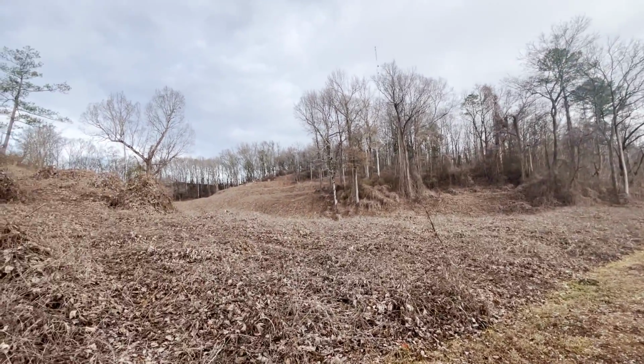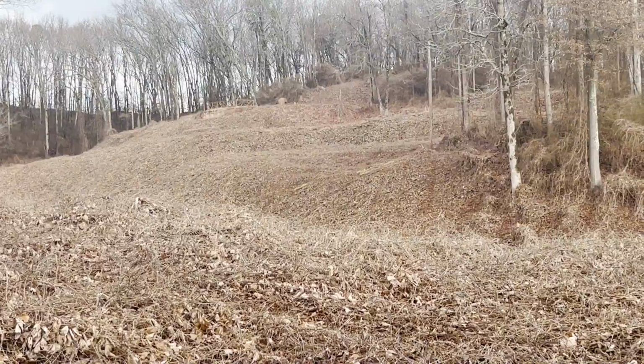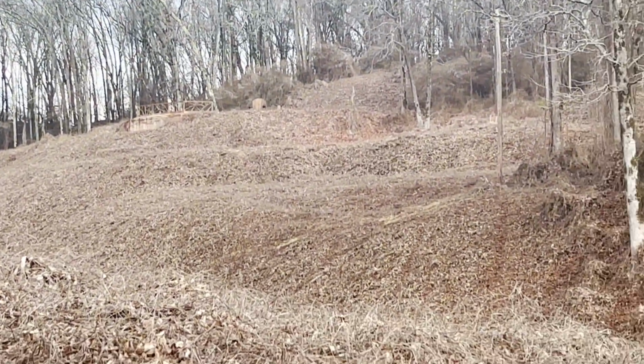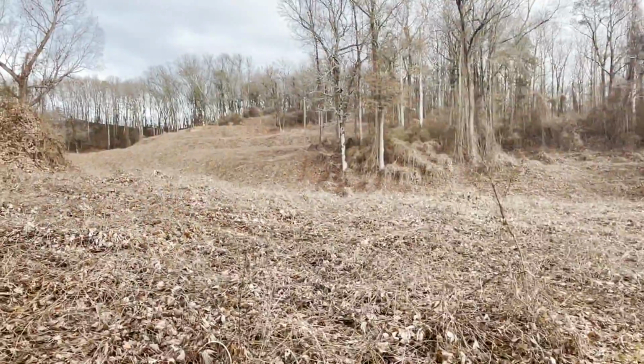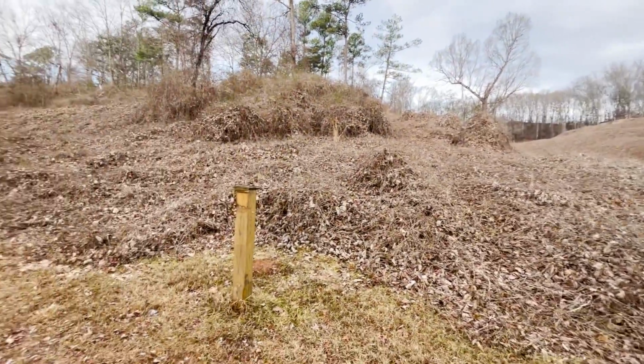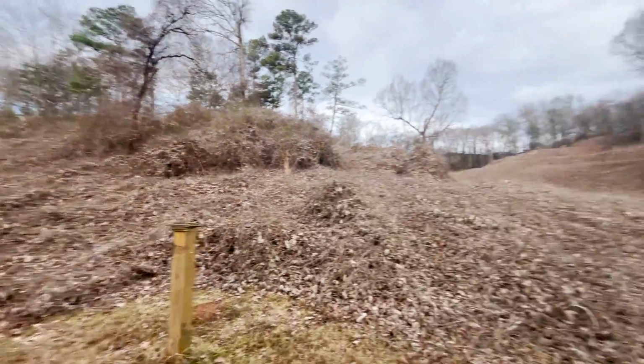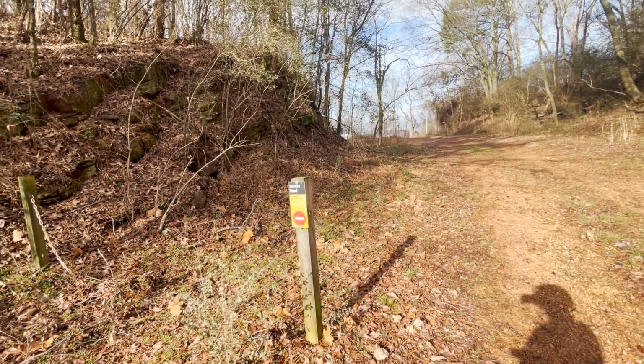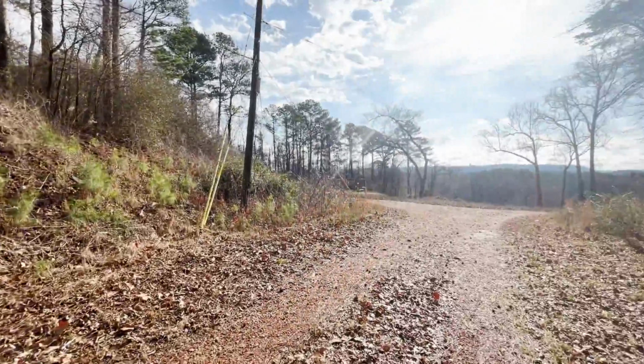It looks like you can go up there, and all the way up there too. Part of the trail system's under construction and apparently overgrown. Down there is just the main road. So I'm going to go back and then go up some other trails. Okay, the trail's closed. That's fine, I'll just backtrack over here.